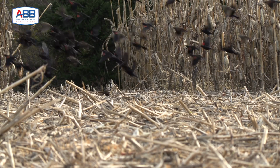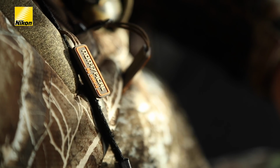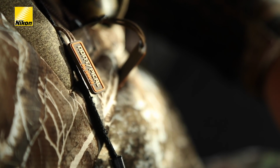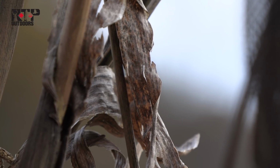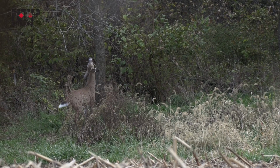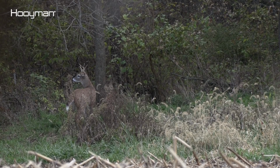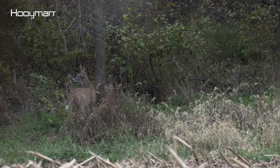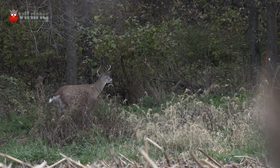Even with grunts, I might just grunt one or two times just to try and get them headed your direction. And the same thing with rattling. I'm going to rattle more like a sparring session versus what I would do in November, which would be a pretty loud, all-out fight kind of deal. So I just call a little bit different this time of year, but you never know the reaction you're going to get. And hey, if your target buck's out of range, you don't have much to lose anyway, so it's worth a try.